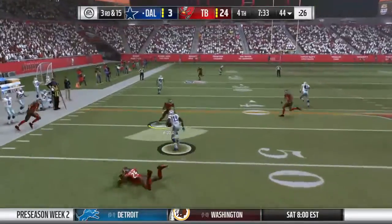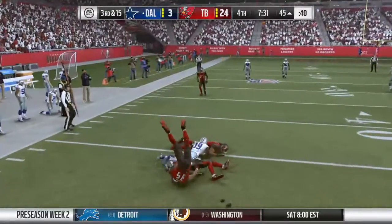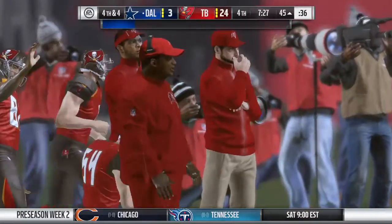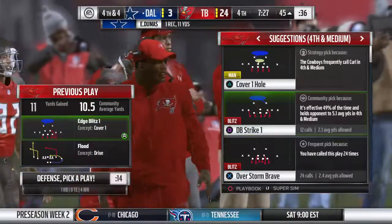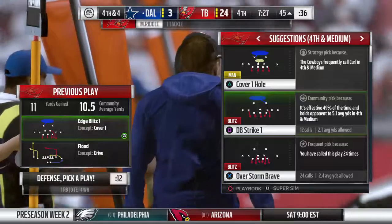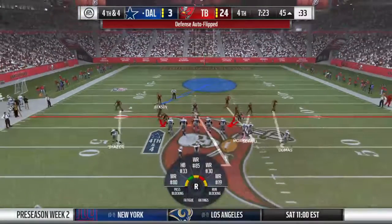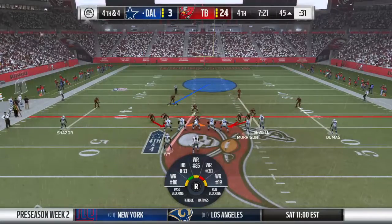Allen throwing left side here, and it's complete. They'll get 11, but it'll still lead to a 4th down. That's certainly playing down and distance very well by the defense, isn't it? Take whatever you want underneath, by all means. A critical one here if they're going to have any shot at this thing. So they'll go for it on 4th down.